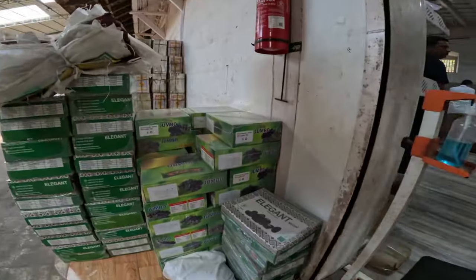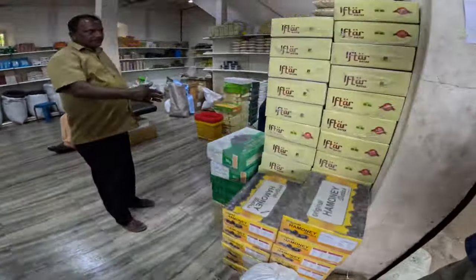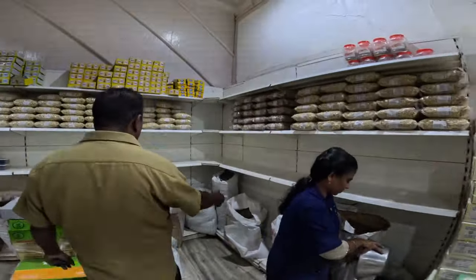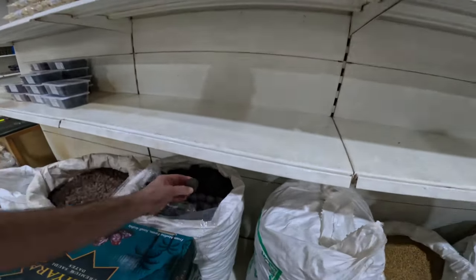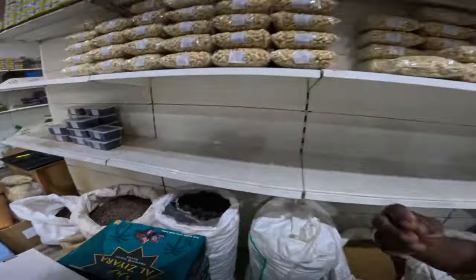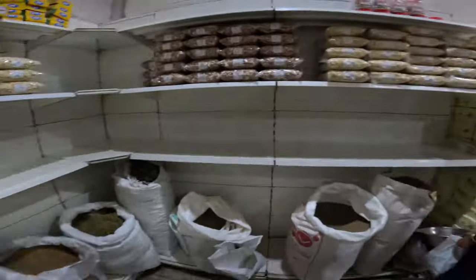Wow, big old boxes of dates. The dates, and for the nuts, and cumin, coriander, dry ginger, lemon, lime, nutmeg. Is this lemon? Oh, dried lemon. We use it for the Arabic food. Oh, okay, for some of the mandi, kuri mandi.